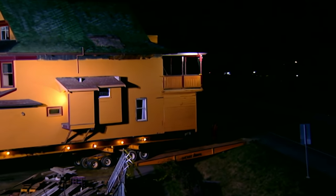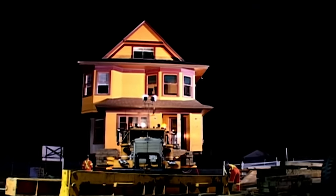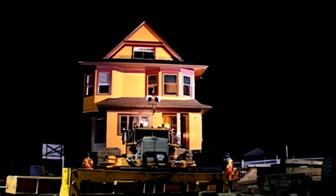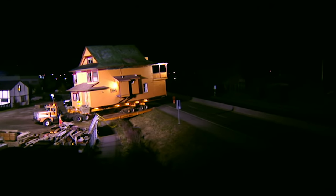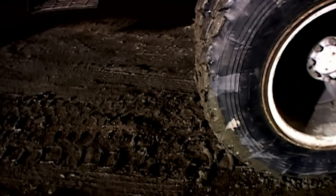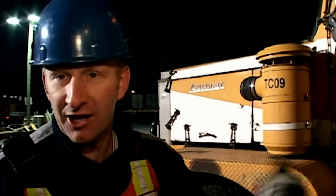The house backs out onto the road, kitchen first. The rear is light and makes the transition smoothly. How much you got, Sally? But just when things seem to be going well, the front wheels carrying the heavier half of the house lose traction. Yeah, unfortunately it's a little slick here. I was a little concerned about traction, so we're gonna put the winch truck in behind, give it a little nudge for about 6 feet, and we'll be up and away.